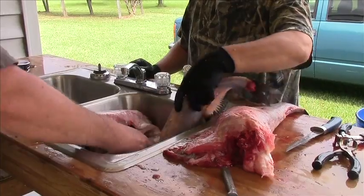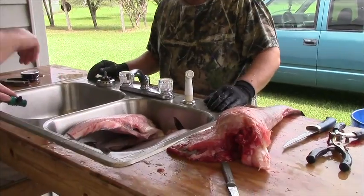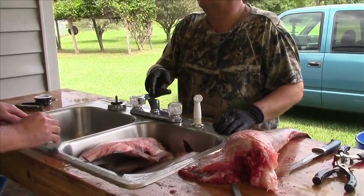When you catch, you know you're catching good when you don't have enough time to count. If you only caught three or four, then you count them. All right, well, let's wash them off and then we'll fillet them.